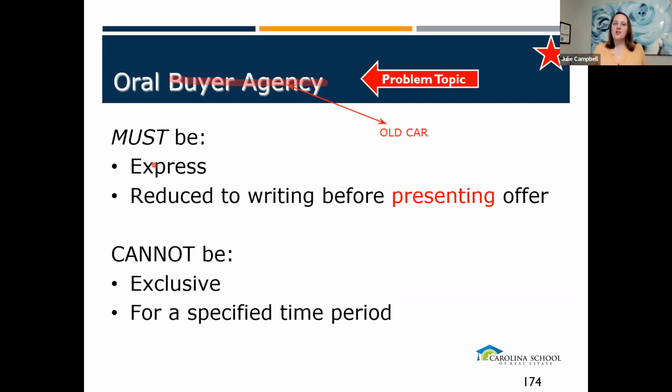Again, I can't just start acting like a buyer's agent without first explaining that relationship. It is buyer agency. The Real Estate Commission says that we can work with a buyer under an oral buyer agency agreement at first, up until the time that we're ready to present an offer on the buyer's behalf. The latest opportunity I have to get this in writing and get it signed is when I'm ready to present an offer on my buyer's behalf.